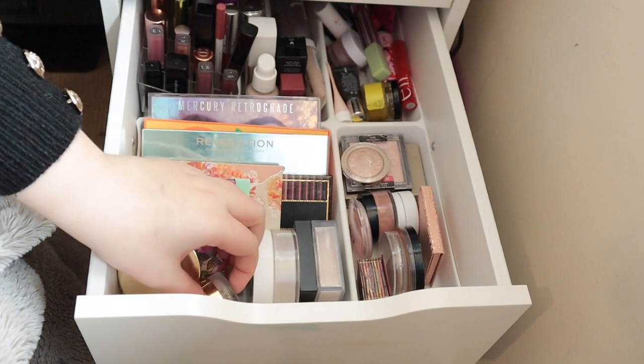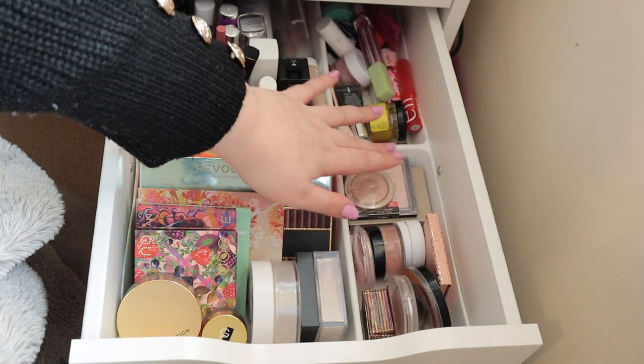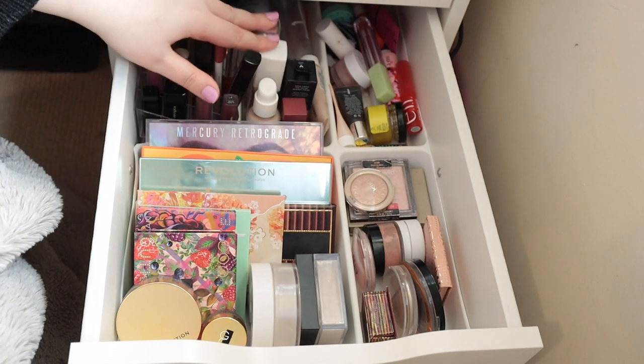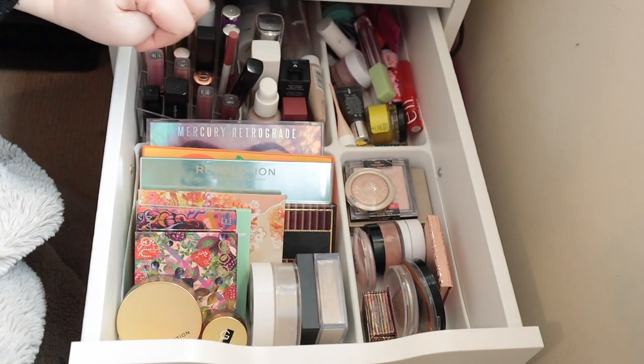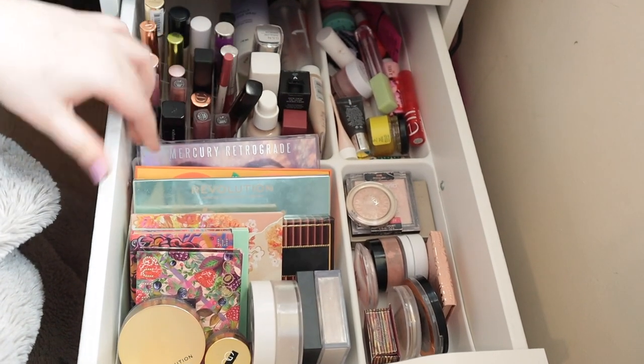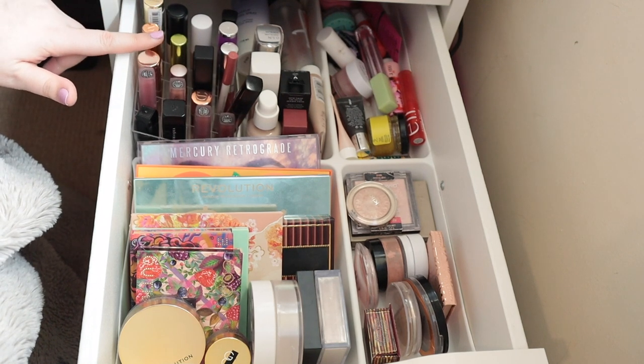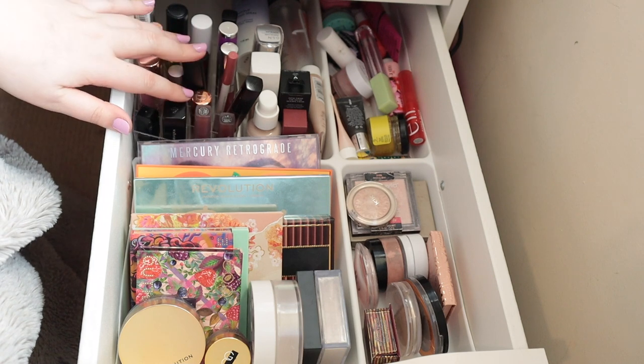I've got setting powders and an eye primer. Then in this section, I've got my bronzers, blushes, highlights. Over here, I've got foundations, a primer, setting sprays, and a lipstick that just doesn't fit. And in this little lipstick holder, I've got concealers, mascaras, and many lip products.